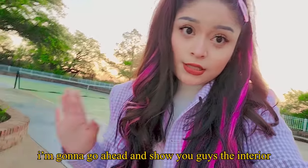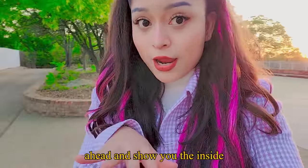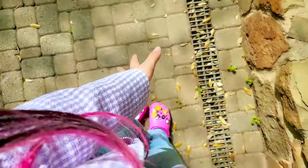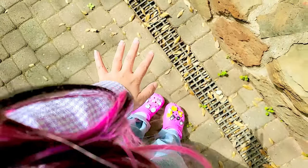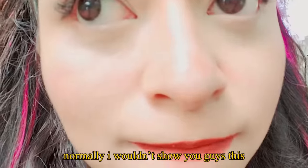The sunlight is starting to leave me, so I'm gonna go ahead and show you guys the interior. There is more to the outside that I really want to show you guys. There's so much, but it's getting dark, so I'm just gonna go ahead and show you the inside. Just gonna close that. So, for obvious reasons, I'm not gonna start by going into the front door. Instead, we're gonna go to the back. So, normally, I wouldn't show you guys this. The whole thing is gated, so hopefully nobody can just come in. Sorry for the face close up. Anyway, let's go in.